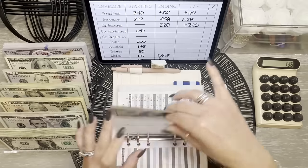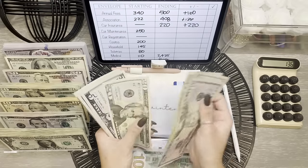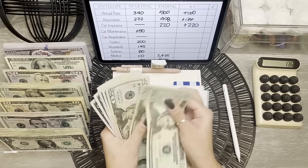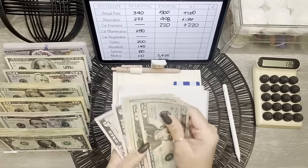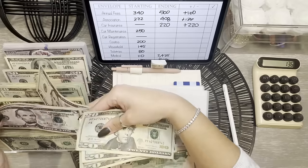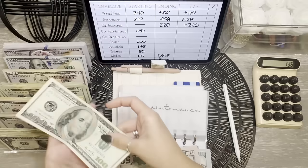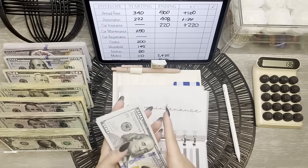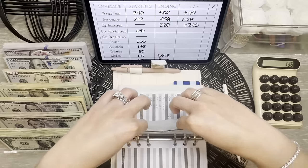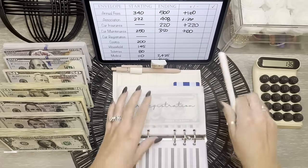Car maintenance. All right, so we're condensing 50, 70, 90, 110, 135, 45, 50. So we'll leave this and we should have 100 here, 20, 40, 60, 85, 95, 100. Let's go ahead and grab that $100 bill. So we have $350 total for car maintenance. So that was a positive change of $100.